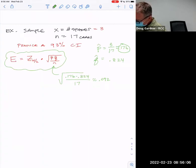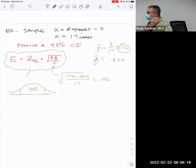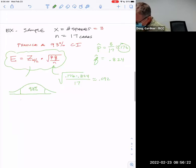The Z-score, you've got to picture this. We wanted to be 93%. I'm going to write it as a percent this time. We wanted to be 93% sure that we were right, which automatically means that the leftover is 7%, but we even have to cut that in half, which would be 0.035%, and that's what's actually in those tails.